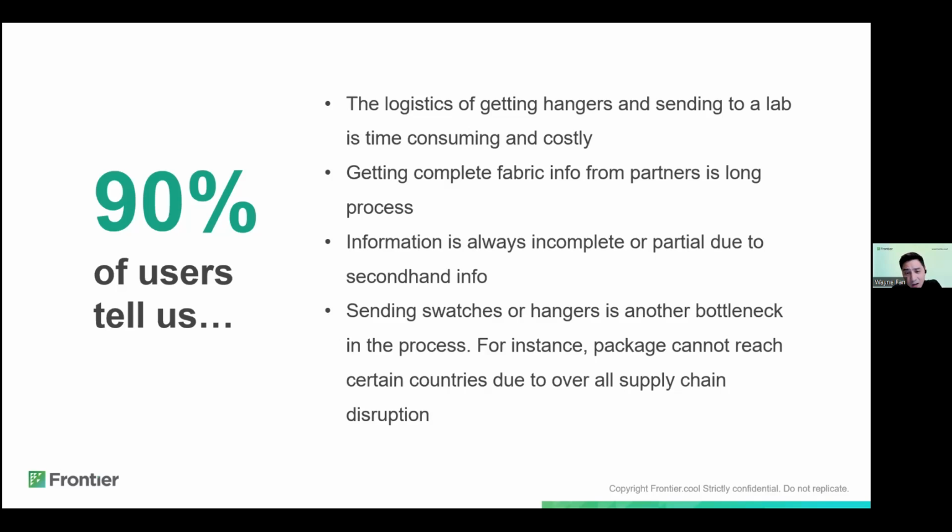90% of our users tell us that the logistics of getting hangers and sending that to a lab is way too time consuming and costly. And even if you are able to get complete fabric information from your partners, very often it takes very long. Oftentimes the information is either incomplete or is partial due to its secondhand info. So sending swatches and hangers has always been a bottleneck in that process.